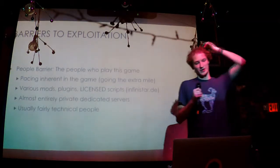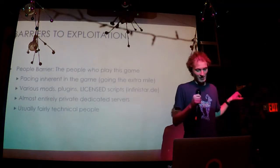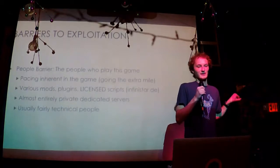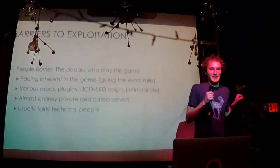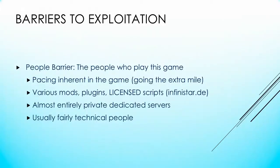There's also the people barrier. Unfortunately, because a lot of this game on multiplayer is going to involve other people playing the game, they're going to see what you're doing, and they know roughly what's legitimate and what isn't. So if you're going to do something, you better be tricky about it, because there's a lot of stuff to prevent you from doing nonsense. There's kind of a slow pacing inherent in the game, so people are going to see things, and they're going to go the extra mile. If reporting you on a forum takes 5 minutes, cool, you've been playing the game for about 3 hours, so that's nothing. I'll just hide in a bush for a bit real quick.